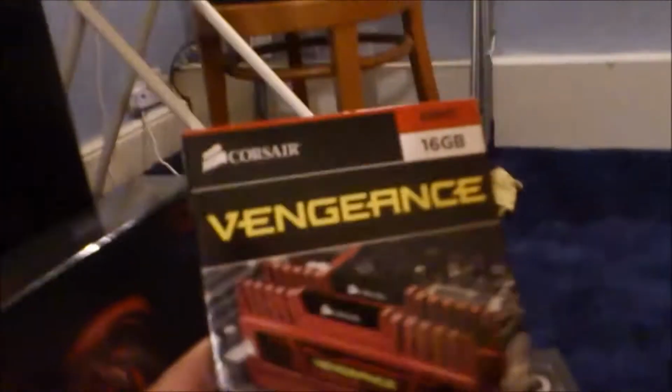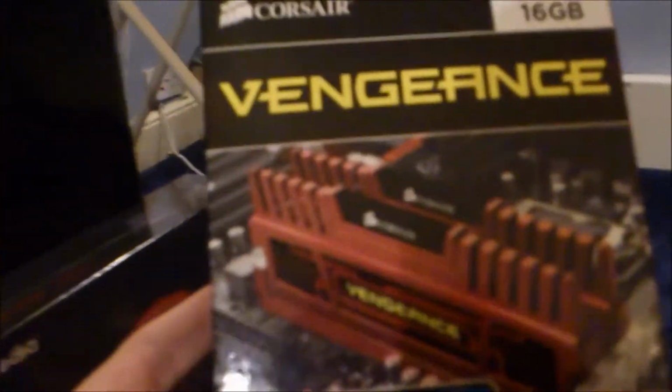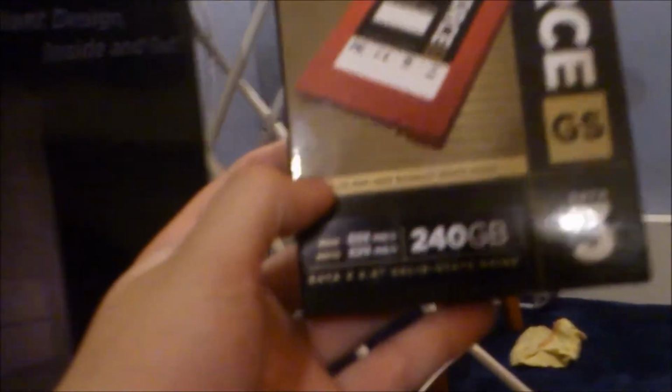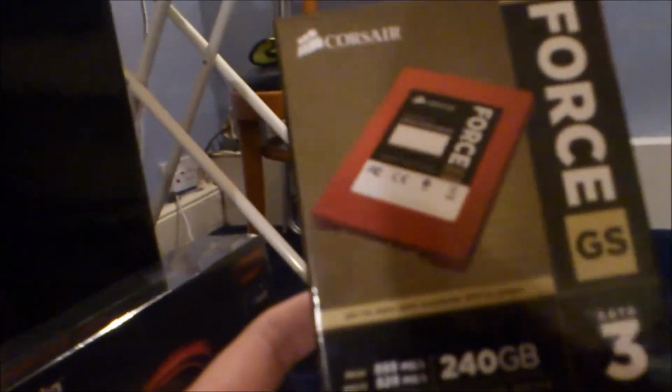It's funny that the RAM is at the bottom of the box when that was the thing that I was actually waiting for. Corsair DDR3 Vengeance at 1600 megahertz, 16 gigabytes of that. Nice and red, fits everything else, as the motherboard has quite a lot of red on it as well. Corsair Force GS SATA 3 240 gigabyte SSD. This is the newer version that they brought out. The GS is supposed to be a lot faster than the GT.